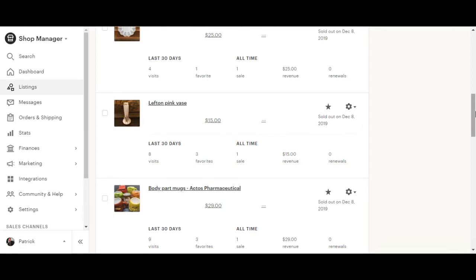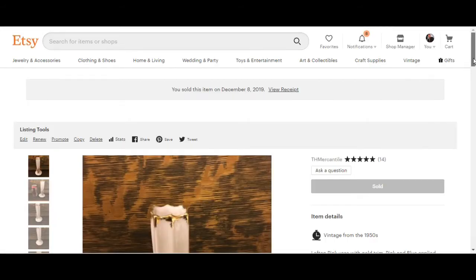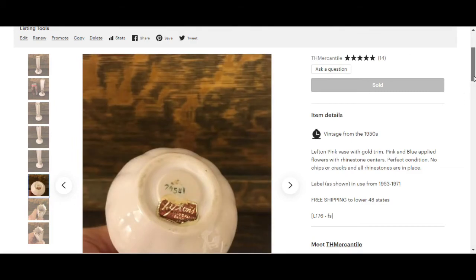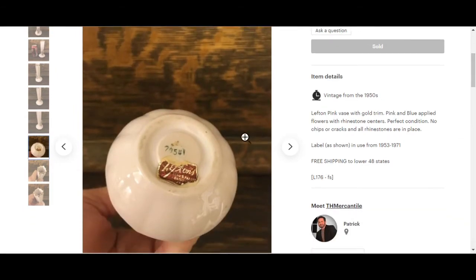And so Lefton was very good at marketing themselves, in that they always had their pieces marked. This one was marked with a foil label on the bottom, but this one was not marked with any other mark. So even though I've been doing it for a few months, I'm still trying to determine how all of these different markings work, because I have picked up a couple pieces that don't have the foil label, and now I'm beginning to think those might be a little bit more recent. So, trying to balance it out.